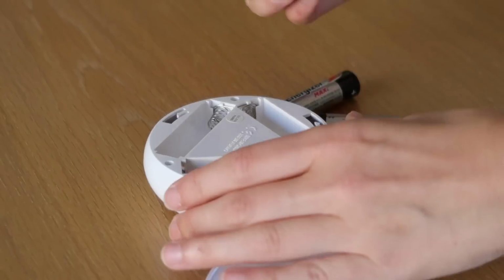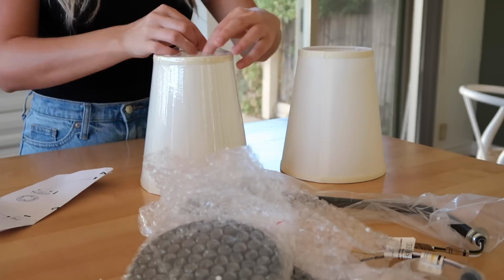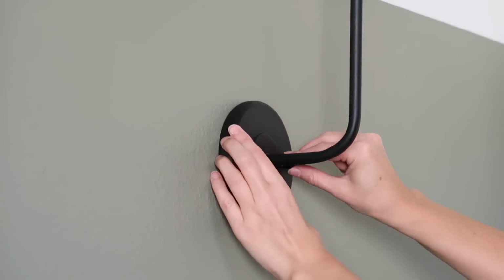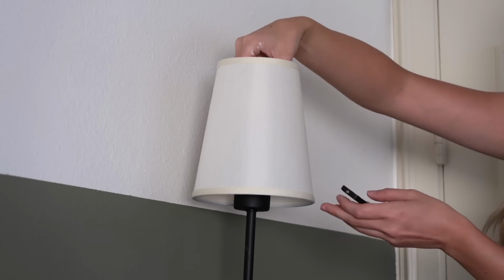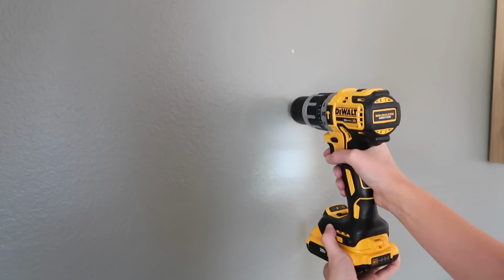And these are battery powered puck lights. They have cool light, warm light, daylight. So there's lots of options here. I'm just gonna be hanging my light fixtures that I found on Amazon and putting the puck light inside. That way I can turn them on and off using the remote control, and it's a super easy hack to get around hardwiring your lighting.